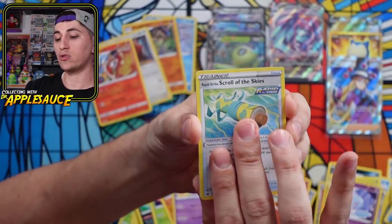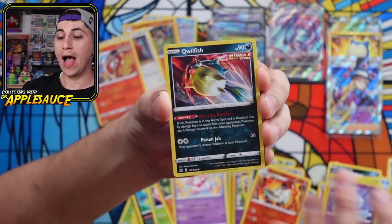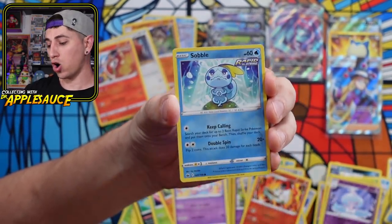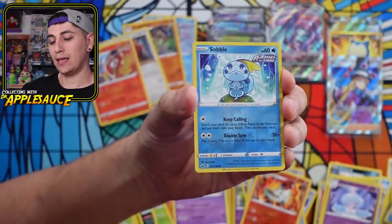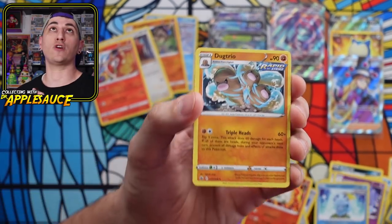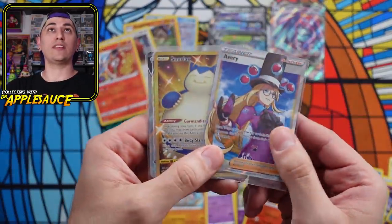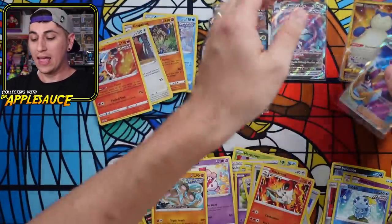We've got a Rapid Strike Scroll of the Skies, Weedle, Cast Form, Quillfish. I think I called him Owlfish earlier. I bet somebody was yelling at me in the comments because of it. Heracross using Harden, Sobble, Rapid Strike, Reverse, and last pack magic is not magical at all, but it is our first Dugtrio. So there you go. All in all, guys, I'm not mad. Absolutely loving these two cards. Just over the moon that I pulled that Snorlax. Super, super, super cool. This has been awesome.